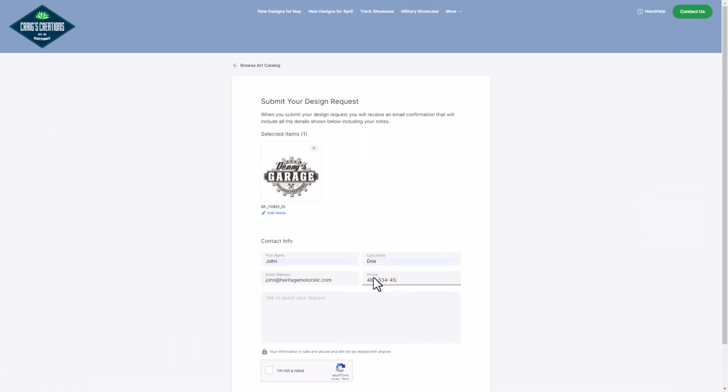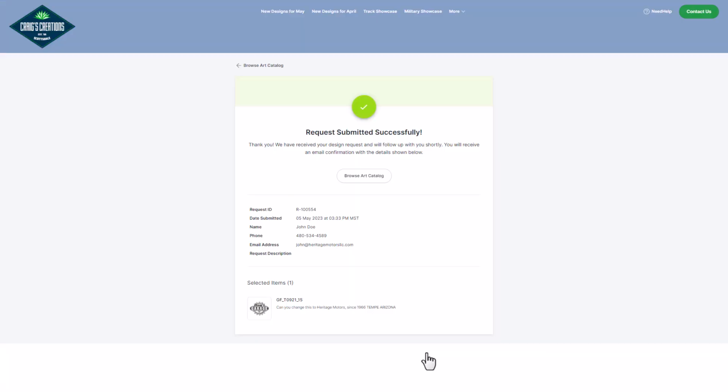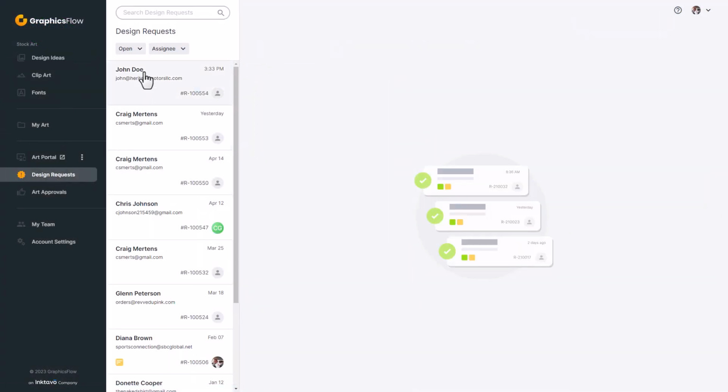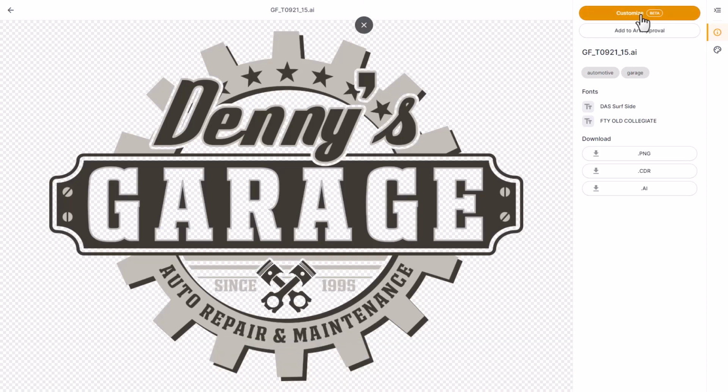The corresponding graphic can be modified in the GraphicsFlow app and returned to the client in minutes using our art approval function. Once the file is approved by your client, you're notified in the app as well as via email. You can download a production-ready PDF, CDR, or PNG file that can be forwarded to your supplier or your production department. GraphicsFlow enables you to compete head-to-head with companies with a sophisticated graphics capability.